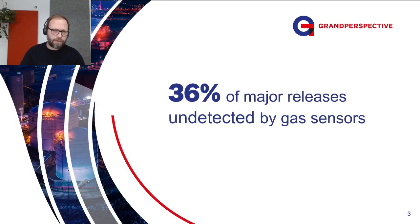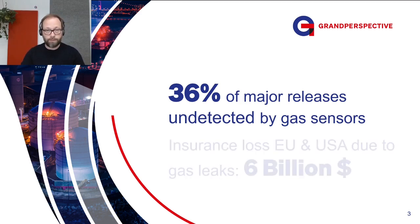Basically, the Scanfeld solution has to do with two figures. The first one is the high amount of major gas releases that cannot be detected by common gas sensing technology, due to the fact that if you have a local gas sensor, you have to bring it into the gas in order to determine the amount of gas in the air. And then you lack the information of the total amount, the sheer size of the gas cloud. For this reason, more than a third of major gas releases, and that's more than 300 kilograms of gas, go undetected by common gas sensors.